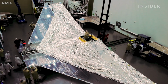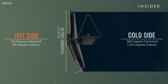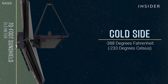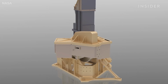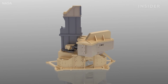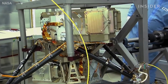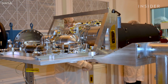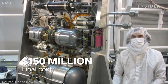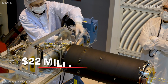The temperatures we operate the cold side of Webb at are way beyond anybody's ordinary everyday experience, and materials just get really weird at those temperatures. It's a hard engineering problem. But even that isn't cold enough for one of the cameras, which needs something called a cryocooler to bring the temperature down to negative 447 degrees. NASA spent more than a decade and $150 million developing the cooler. It was only supposed to cost $22 million.